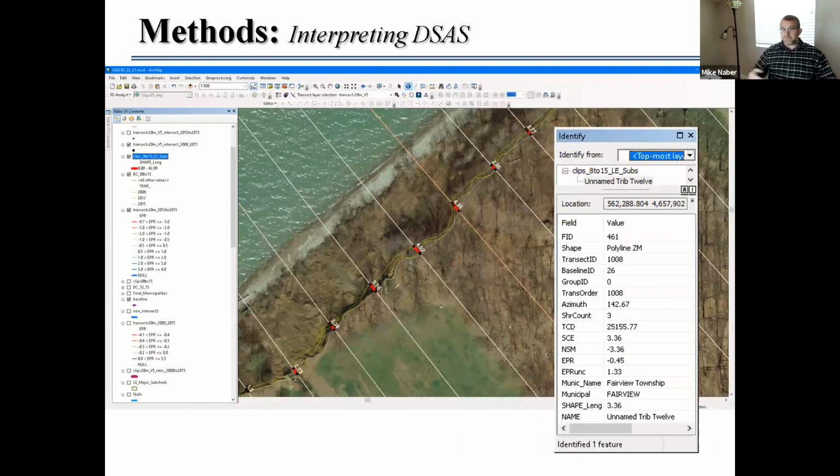If we're looking from the technician's standpoint, and we have some good aerial photos behind us, once we have run our clips, we can easily find our areas of change, and we can also find our length of change between those periods as well. What you're seeing here in the red is the change between those three crest lines on a location in Fairview, Pennsylvania.